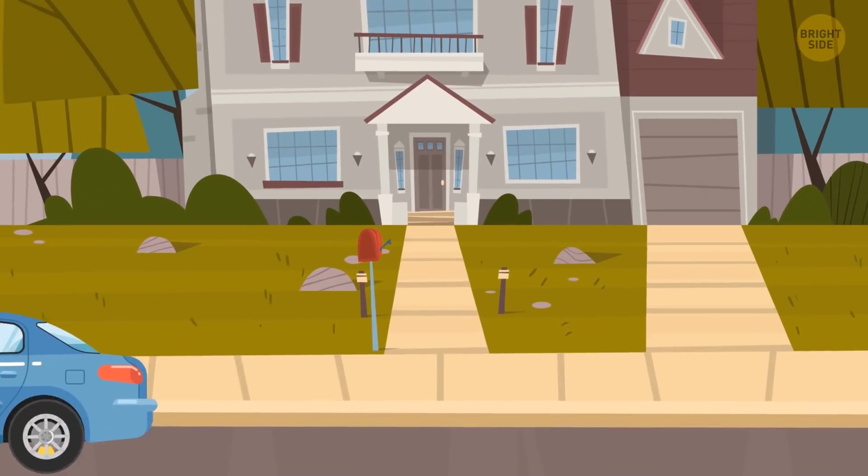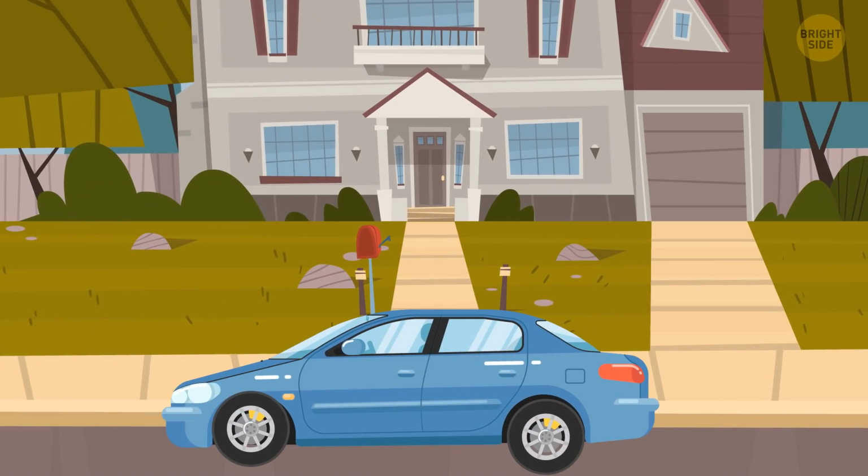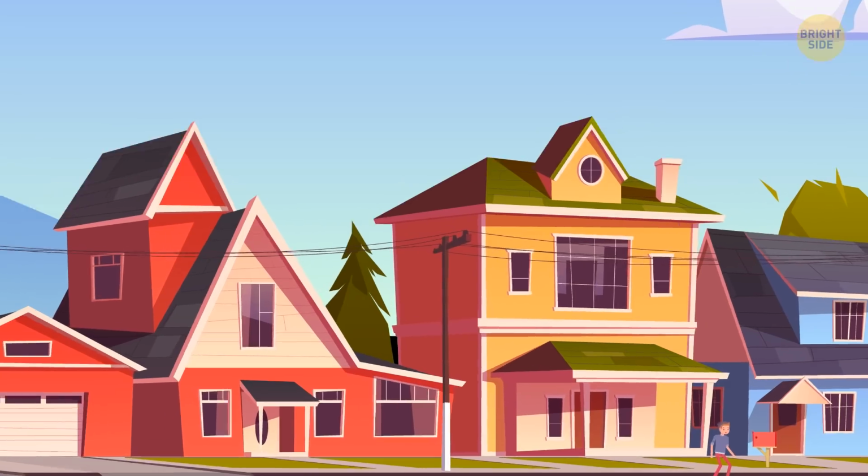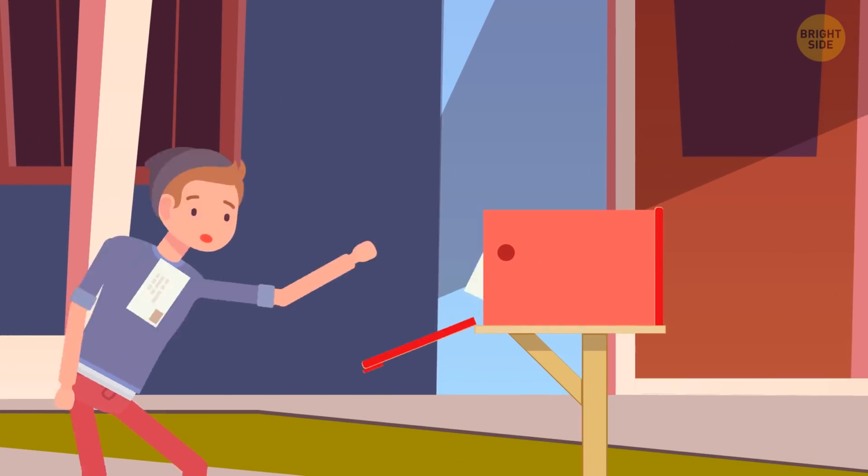Ask them to park one of their cars in your driveway to pretend someone's at home. While you're at it, give them the key to your mailbox and ask them to take your letters for you. You'll repay them when they go on vacation.